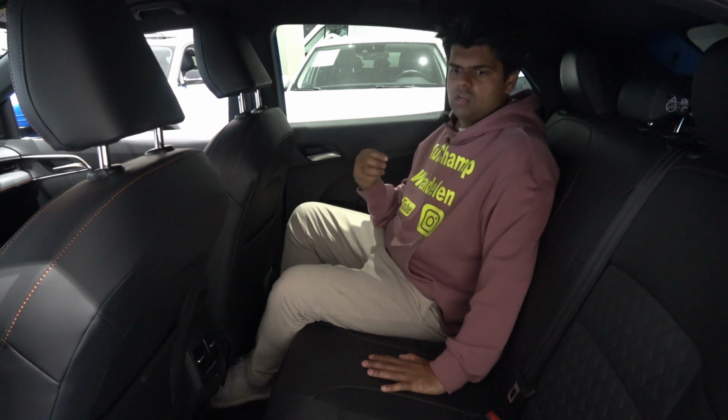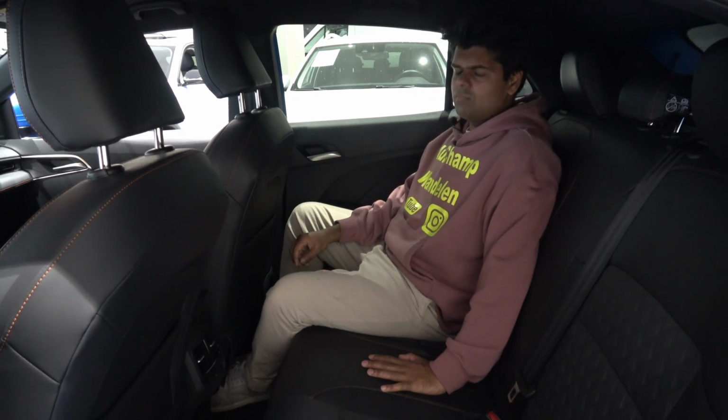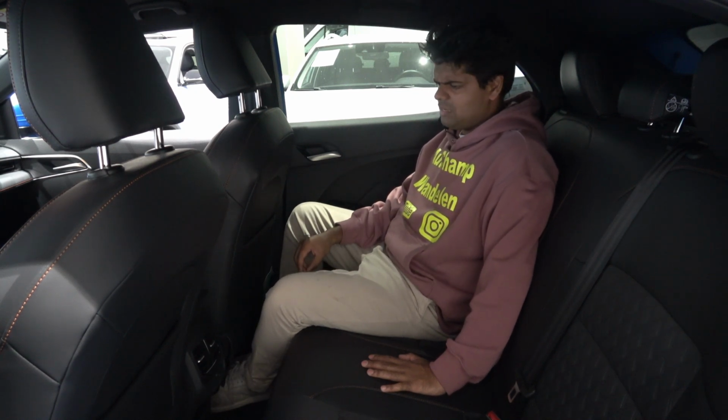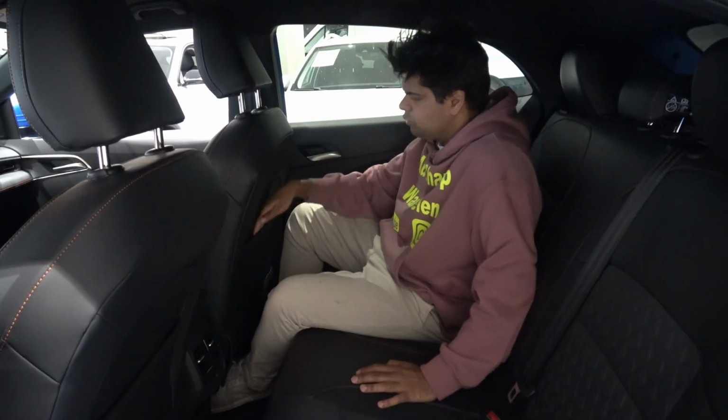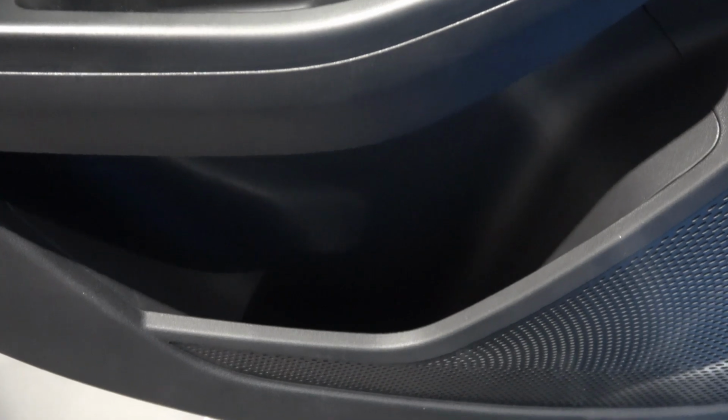Honestly, it feels also like I'm sitting on a bench. It's a bit on the firm side, if I'm being honest. And then also you get 2 air vents right here, a charging port, and a little storage space down there. And you get a back seat pocket. And the door bin is average for its segment.